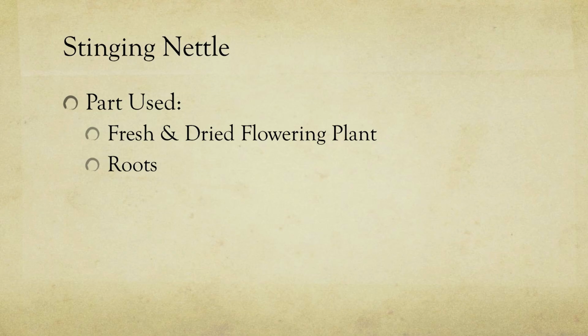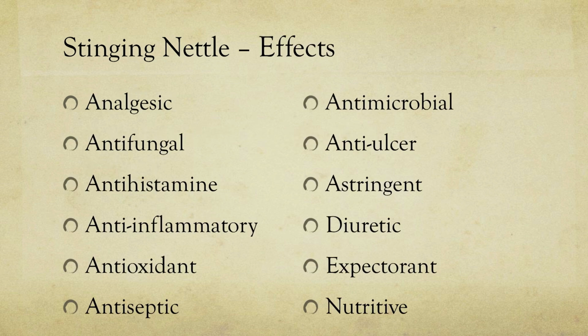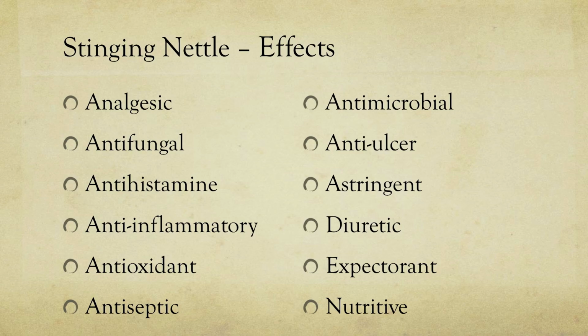Okay, stinging nettle. The fresh or dried flowering plant. Also, you can use the roots. The effects: it's analgesic, antifungal, it's an antihistamine. That's why we use it for problems with asthma or with problems with allergies. It's very, very good for allergies because of the antihistamine properties in it. And anti-inflammatory, antioxidant, antiseptic, antimicrobial. It's good for ulcers. It's an anti-ulcer, astringent, diuretic, expectorant, nutritive.